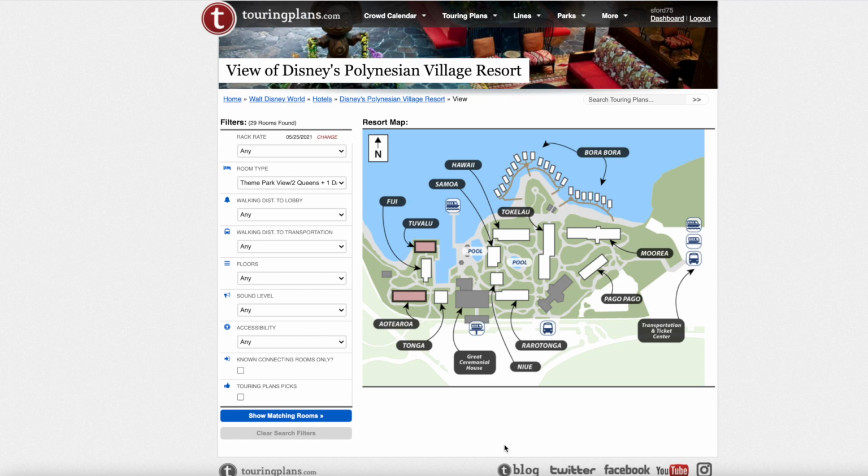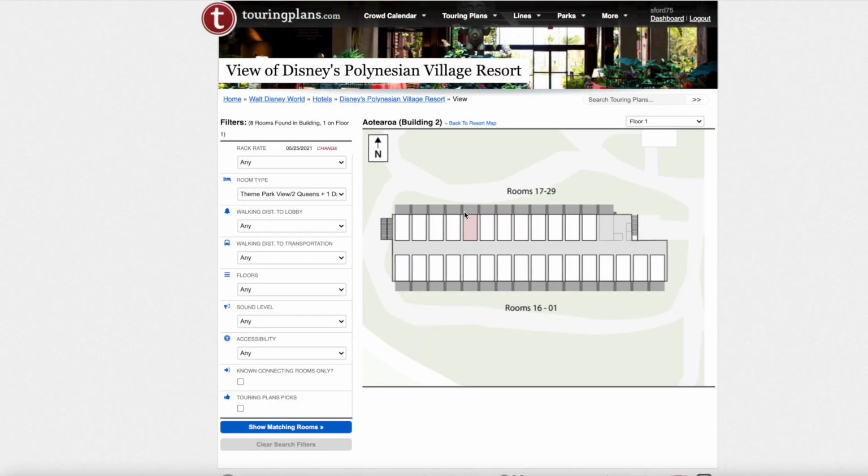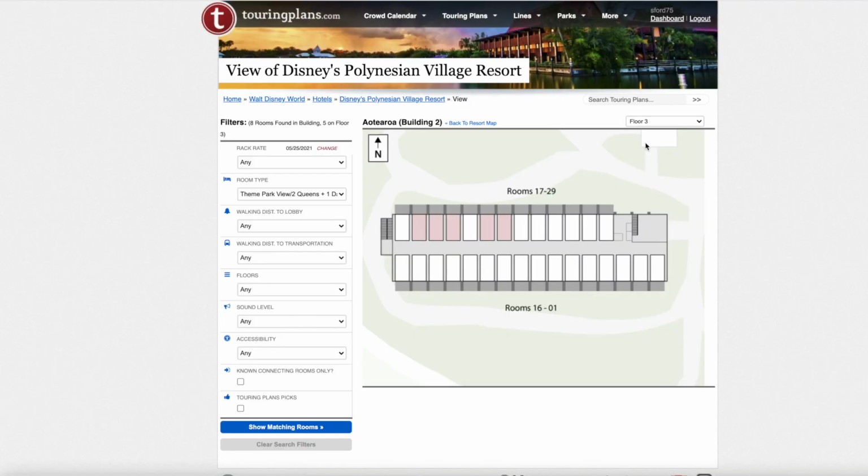Next up, we have the theme park view category. And again, there's no king beds in this category. So as you can see, it's the same two buildings. So again, if you are booking the theme park view category, I highly recommend Tuvalu because in this building right here, this is ground floor. So if you're going to pick the theme park view, you're obviously going to want to be on at least the third floor.